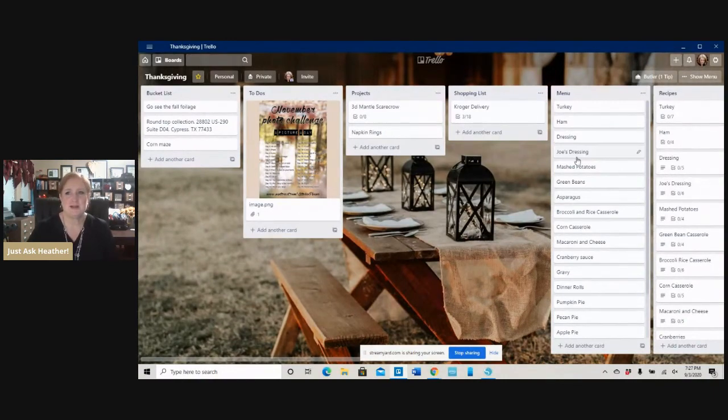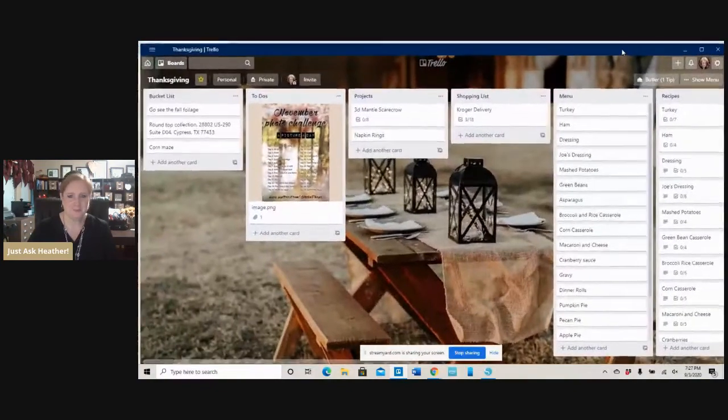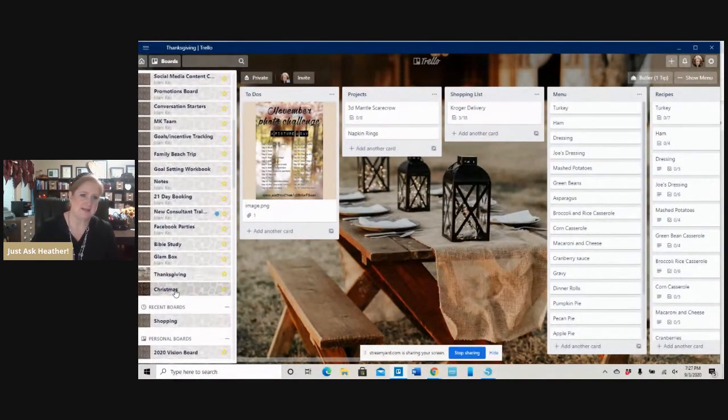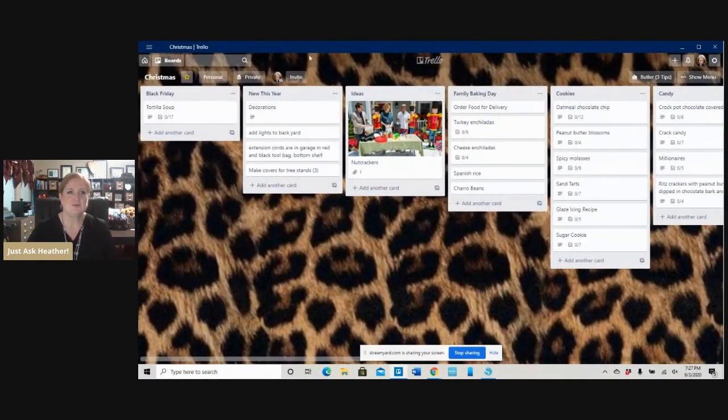So my Christmas board, let me make sure I don't have any comments really quick. Nope. Okay. So my Christmas board is a little bit similar to this, but there's a lot more to Christmas than there is to Thanksgiving. So my Christmas board is here, and it starts with the day after Thanksgiving, Black Friday. And so usually I like to partake in the fun of going to Black Friday and just a few stores. I'm not like a crazy person or anything, just to kind of get me in the spirit of Christmas. And I get up super early and go, and it's just a lot of fun.